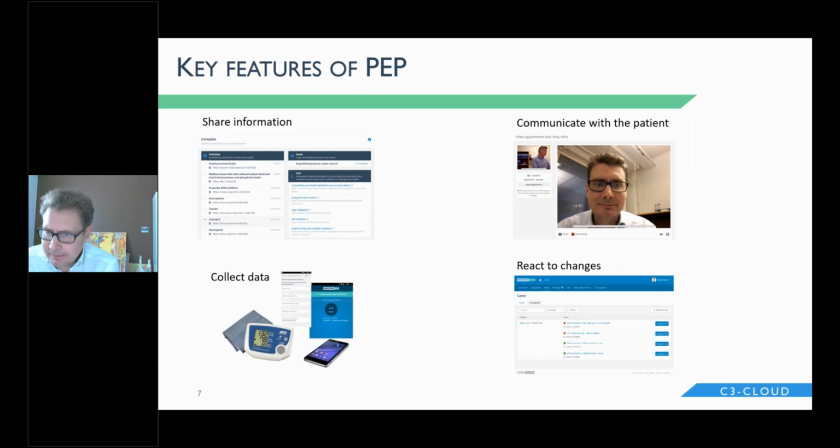The second element is the communication with the patient, and Mustafa already mentioned in the demo part about messaging, which is quite a traditional way of you write messages. It's an excellent tool when you don't have the luxury of meeting in real time in person. But what we are seeing at the moment is a rapid change in how you use modern technology in the healthcare segment to communicate with the patient.